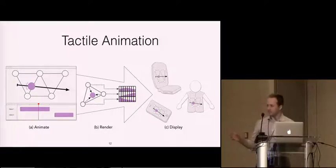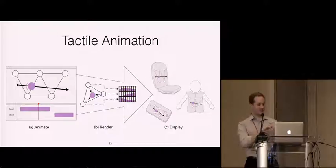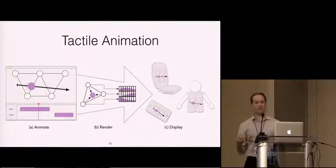So this is the concept of our workflow. You start with an animation tool, which allows you to edit these tactile animations the same way you might for visual content. We then have a rendering pipeline, and we propose one rendering algorithm, but you can substitute in your own depending on your target device. And this will output to whichever device you're hoping to work with.